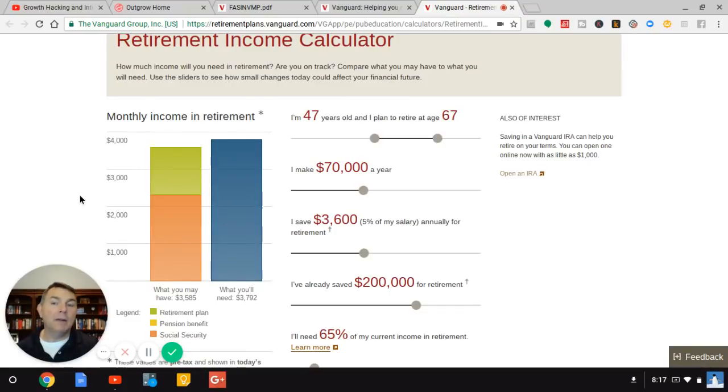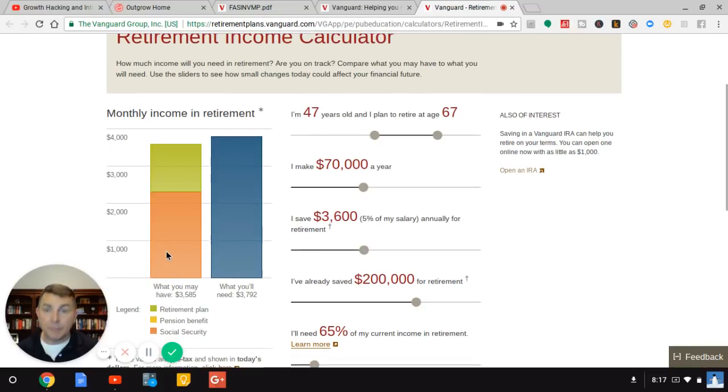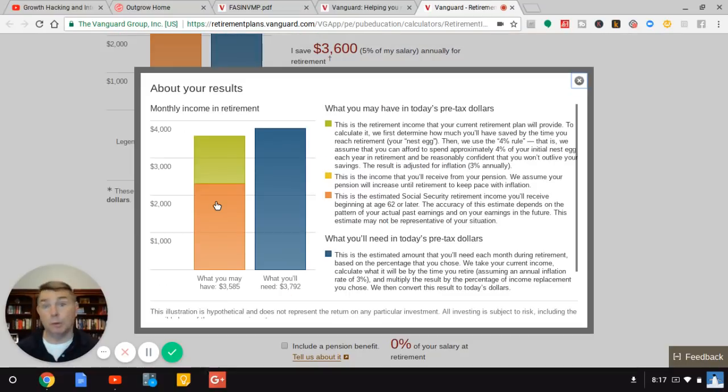But what I've provided for, I'll only have $3,585. So I'll be short about $200 a month, because what they're saying is, well, let's read it. This is what you may have in today's pre-tax dollars. This is the retirement income that your current retirement plan will provide. To calculate it, we first determine how much you have saved by the time you reach your retirement age, in this case 67. That's your nest egg.